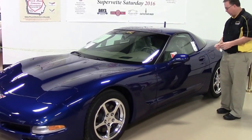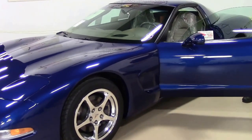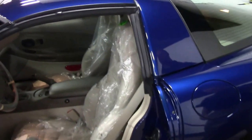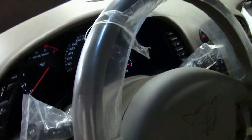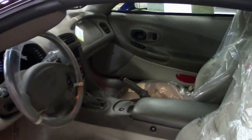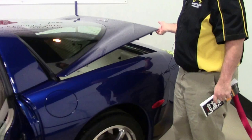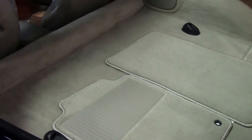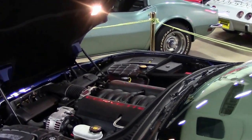And of course, this car being essentially brand new, we're going to be very careful with everything because it even has the plastic still on it from when it was delivered. And of course, the Lemans Edition cars all came with the Shale interior. All of the equipment that was ordered with the car is still with it. Floor mats and such. And of course, completely stock and brand new.